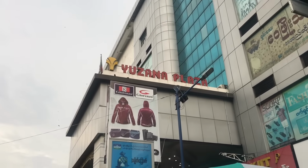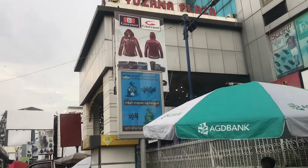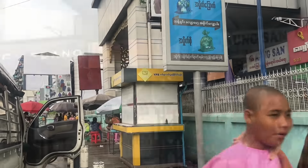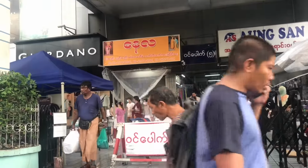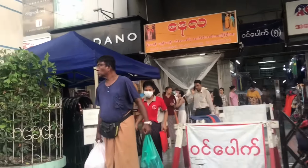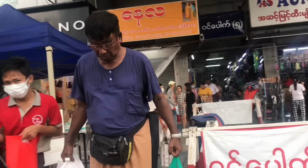This is Yuzana Plaza shopping mall. It is a Myanmar traditional shopping mall. You can get all kinds of products here. This is the entrance of the plaza shopping mall. Let's go inside the mall and enjoy the atmosphere.